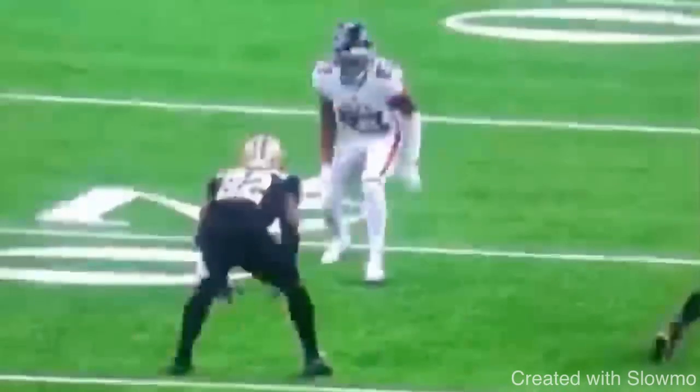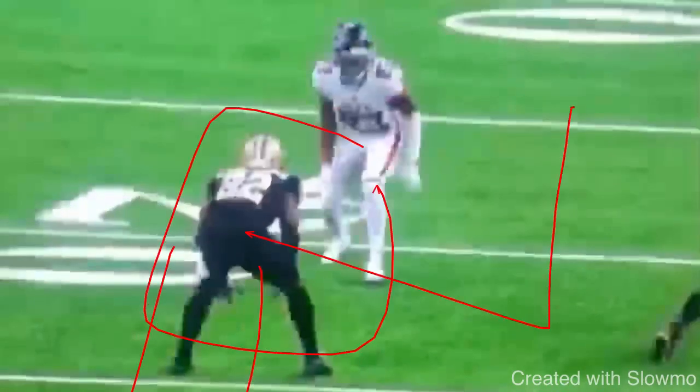Like let's say maybe we're here. Let's say we're out of the slot. And let's say this DB's way off. Maybe it's like a safety and you got to run a 10-yard out. Your break point is here. You got to sell vertical to that spot, and then you got to win the race to that spot. That's as simple as day as it can get. So you've got to make sure that we accelerate.